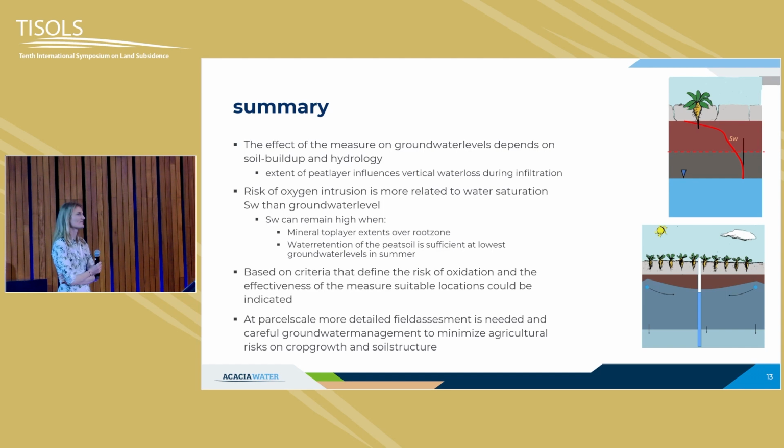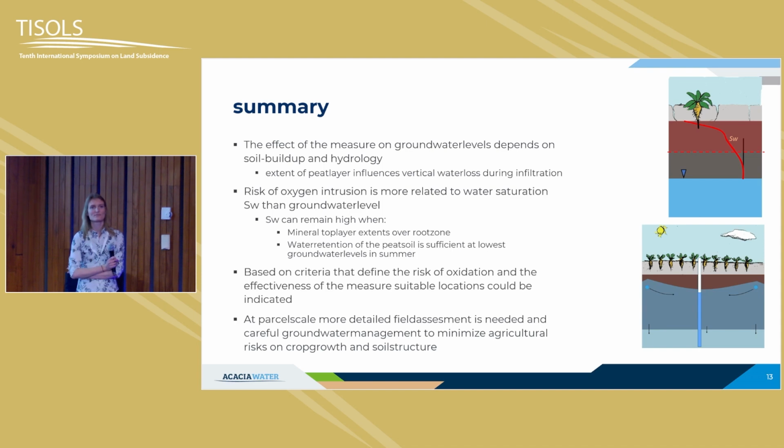Yes, thank you very much for the nice talk. Very interesting. Did you consider the different soil properties of the peat layer with depth? Because in my experience, it depends more on what kind of soil properties you have than on the extent of the peat layer. Because usually you have those high water levels in peat layers when you have some kind of layer with low hydraulic conductivity at the bottom. And then it doesn't matter if the peat layer is 2 meters or 3 meters thick.